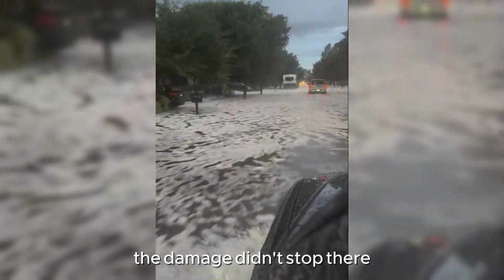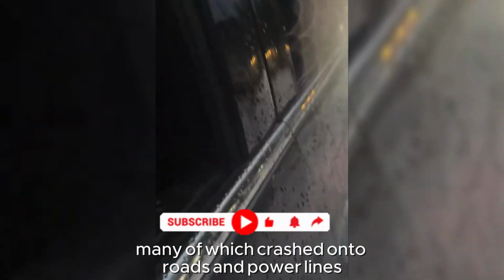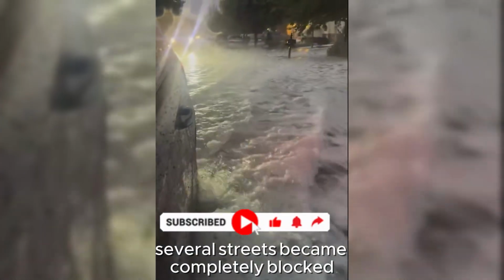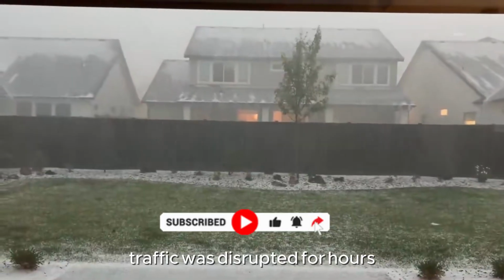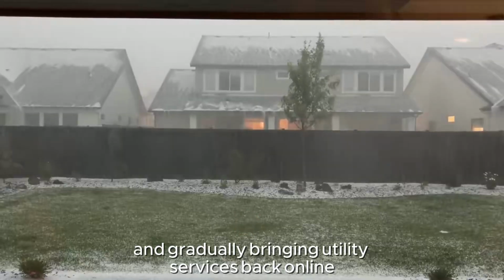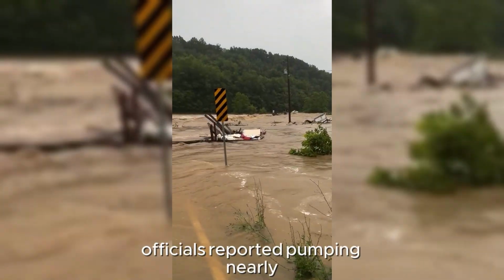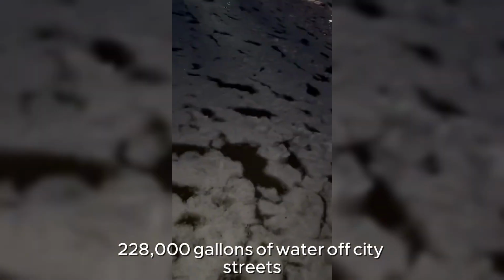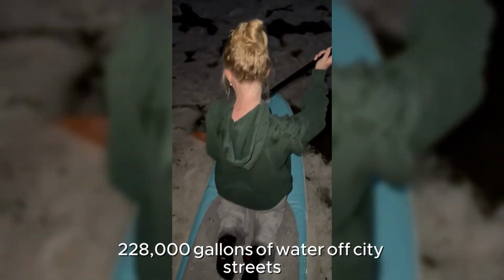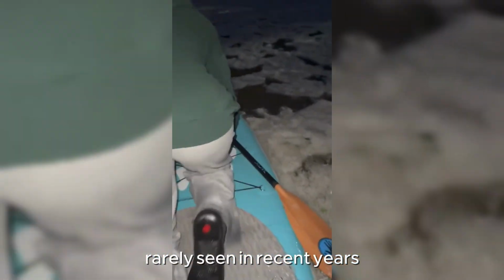The damage didn't stop there. Powerful winds uprooted numerous trees and snapped massive branches, many of which crashed onto roads and power lines. Several streets became completely blocked. Traffic was disrupted for hours, and emergency crews worked throughout the night clearing debris, restoring access, and gradually bringing utility services back online. In the city of Nampa alone, officials reported pumping nearly 228,000 gallons of water off city streets after the storm, a massive drainage operation rarely seen in recent years.